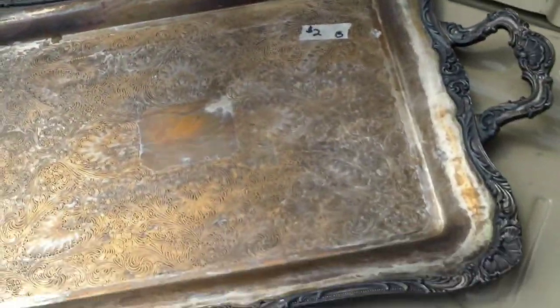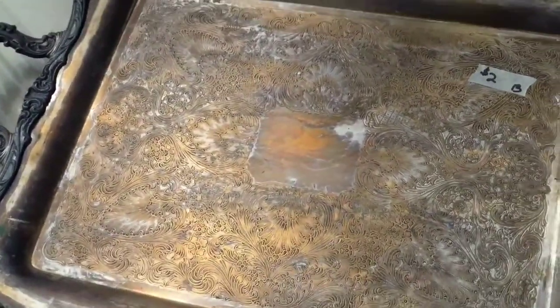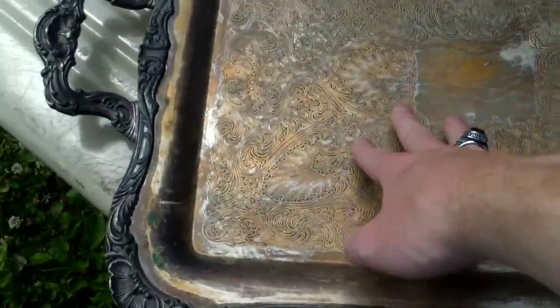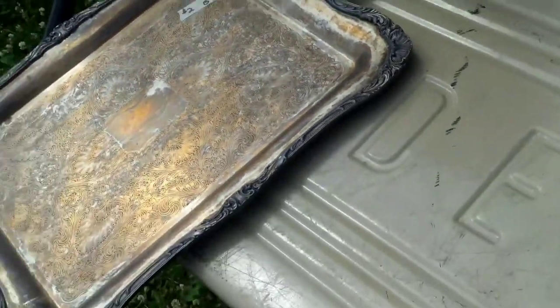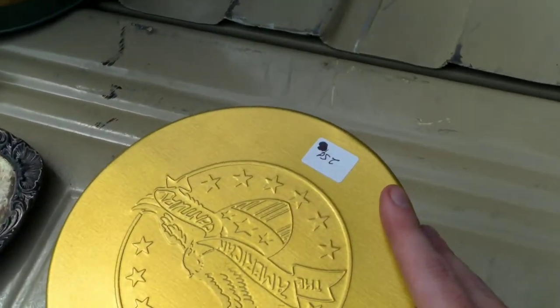Same sale that this is from. I got this silver tray here. Now I've got one of these that is very, very similar to this. I don't think it's the same though. I think that the pattern that's in it is a little bit different. But it is quite similar to that one, but they're nice, so that's okay. Then I got this cool tin here.